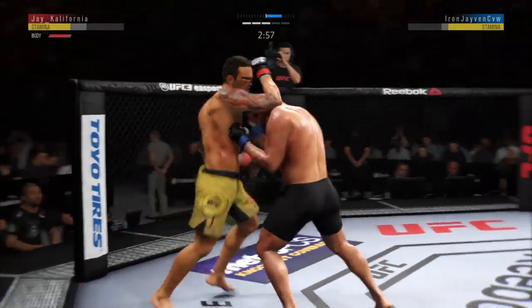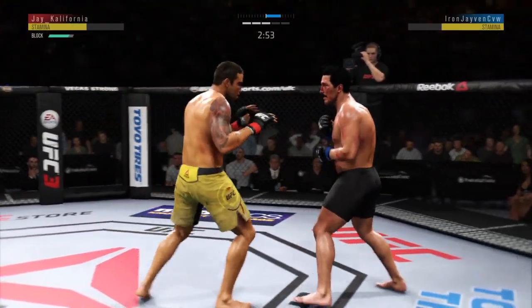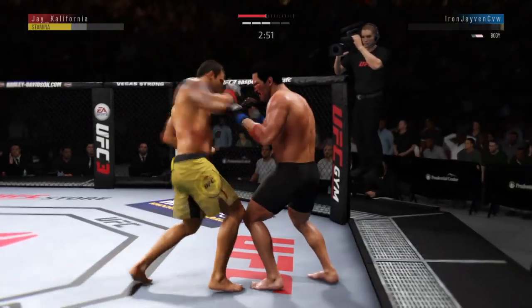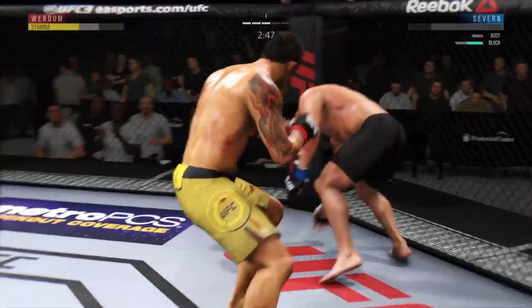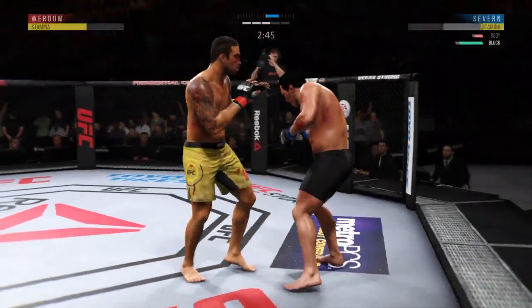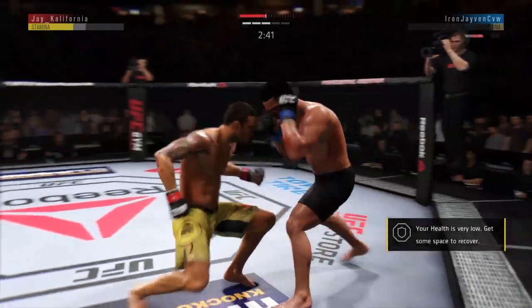Well, this is exactly the sense of urgency you're looking for. Try to take the judges out of it. He is lighting them up now. The knee lands to the liver. He's stung back. Oh! Shot lands. Oh, he connected with an elbow.